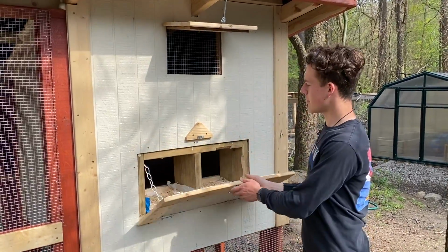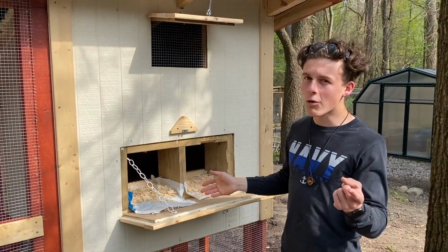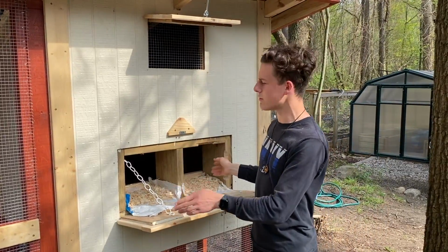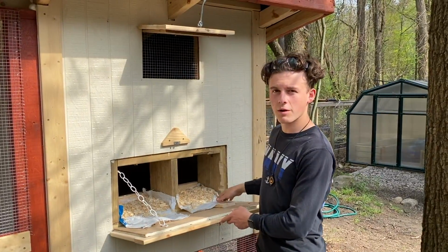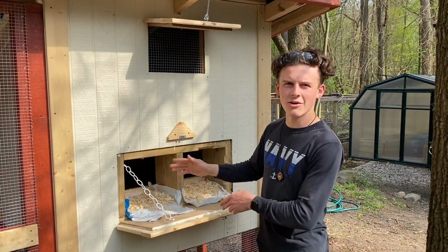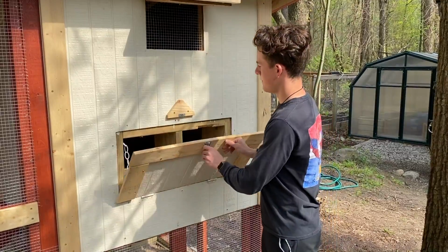Egg box, real basic. We only have 7 birds, so we don't need too many egg boxes. Probably 1 could have sufficed, but it would have looked goofy on the outside if it was 1 box, so I went for 2. And you notice we have this white stuff, it's Tyvek, and we put that in there just to help protect all the wood against all of the bedding and all of the stuff so that it doesn't rub against it and rot it out.